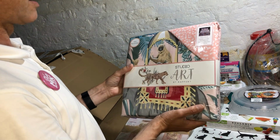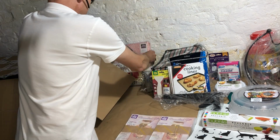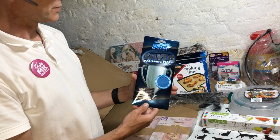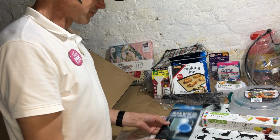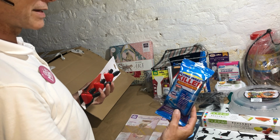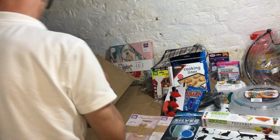So we've got an Art Deco duvet set. And we actually got a fourth cooking liner hiding behind that. Got some silver cups, ornaments. We got some polishing cloth there. Clean your silver. Got a flying insect killer. And we got magnetic fridge magnet holder clips.